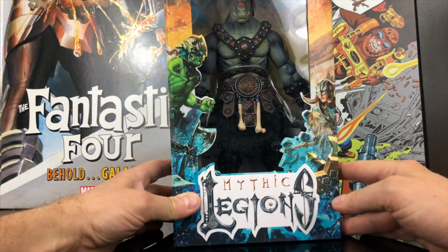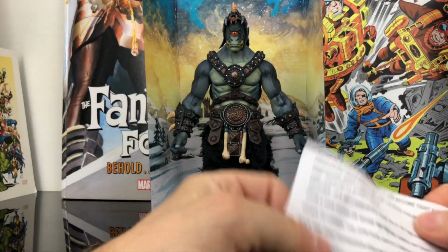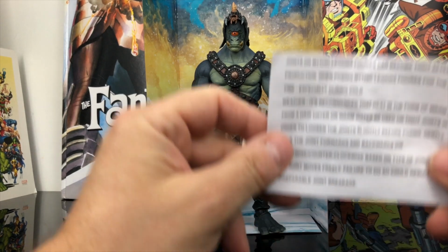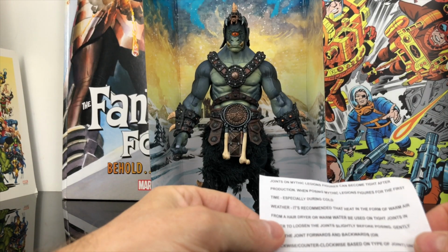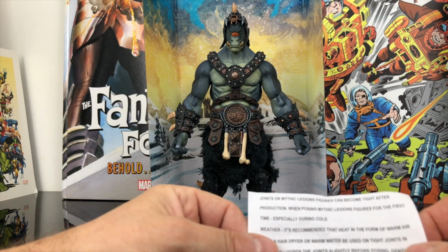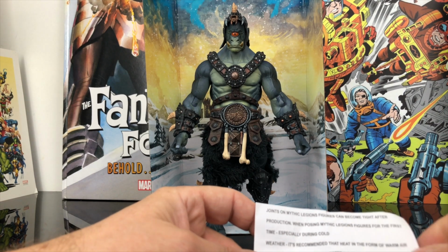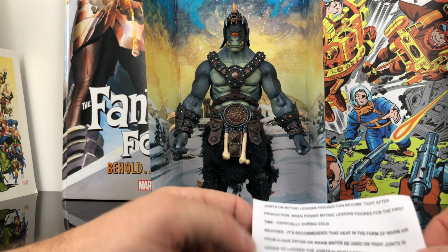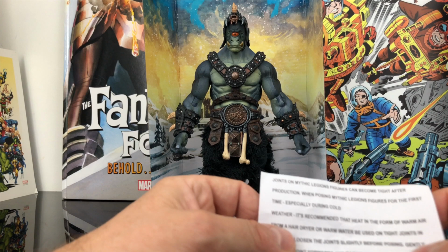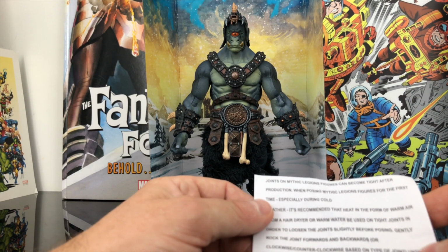There is a small instruction paper on it, which says that if it's cold, there might be some problem with the articulation, so you have to heat them with a hair dryer or hot water. So that's what I did because I didn't want anything to break. It's just a small instruction sheet, but it gives you a few pieces of advice, and it's a safe way to not damage your figure.